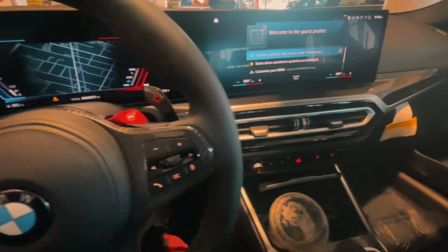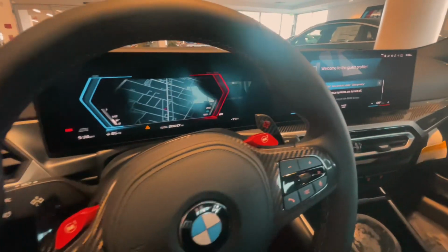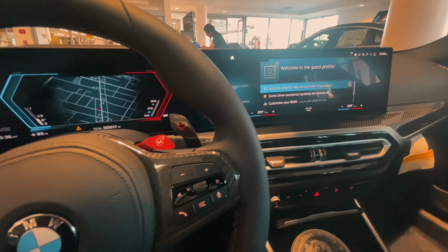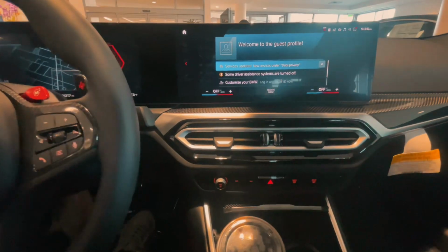This is what I love right here in the car, man. I like this screen when it goes all the way around. It just gives it this aesthetic vibe. It just makes me feel like, you know, I'm just him kind of thing. You know what I'm saying, man? Just makes me feel like him.